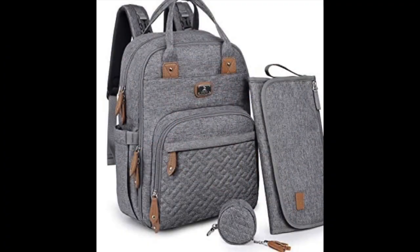Another thing that I think is a baby essential that I know that we use all the time is a diaper bag. I did do a what's in my diaper bag video just recently, so I will link that. I just found a diaper bag on Amazon. It was very affordable. It's gray. You can watch the video and see all the different compartments that it has.